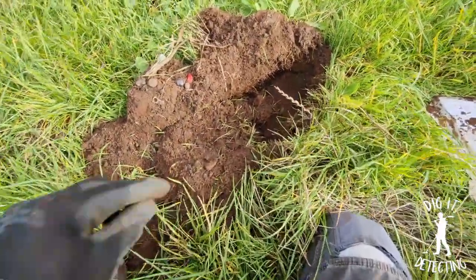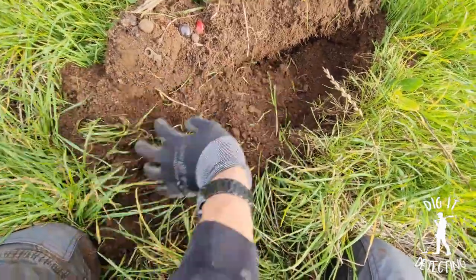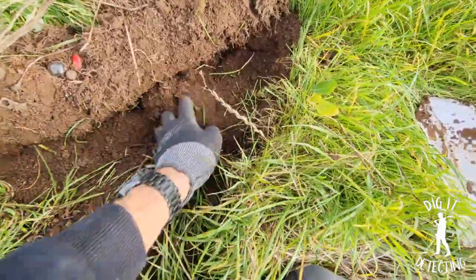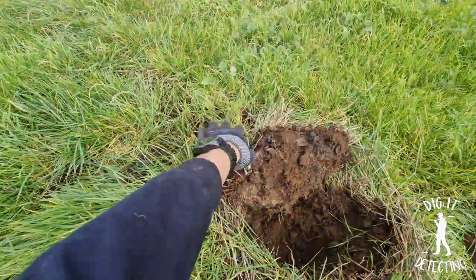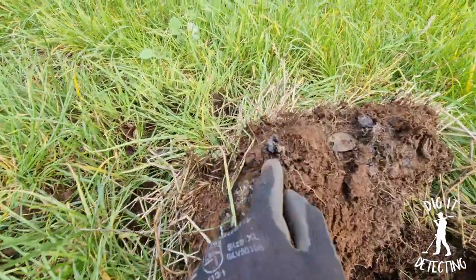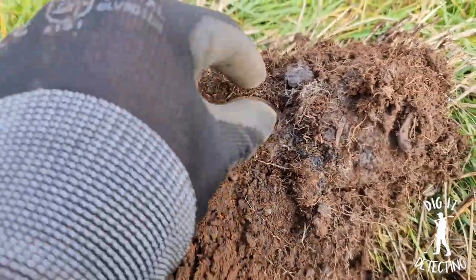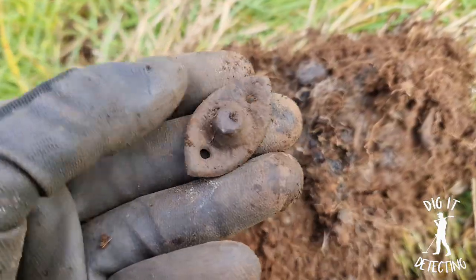Thought I found something else then. Yeah, you can see the glass is all melted, so definitely an old burn pile here. So there you go, filled that hole in beside us and open up the next hole. And what were we just saying? A burn pit. And you can see the ash in there. And straight away, as soon as I turn the plug over, this guy's sitting there.